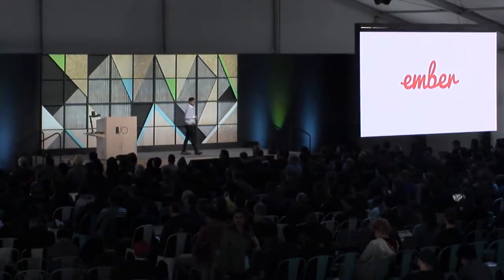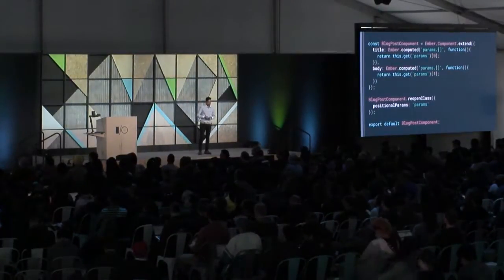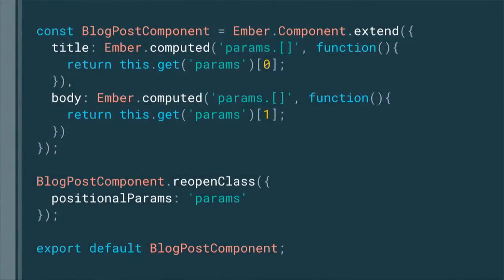And finally, we have Ember.js. Now, Ember is a framework for building ambitious web applications. It utilizes components. Routing in Ember is a core tenet there. And the Ember router, similar to the React router, works just fine on both the client and the server.